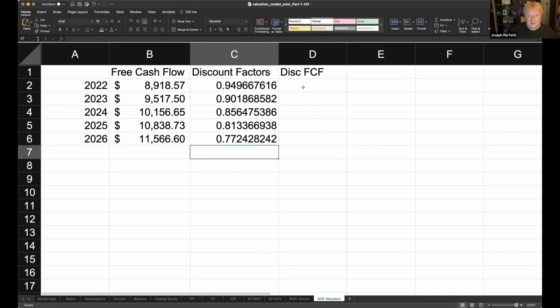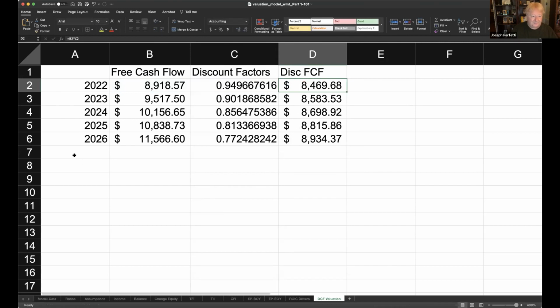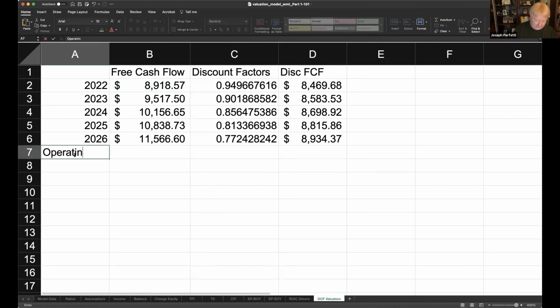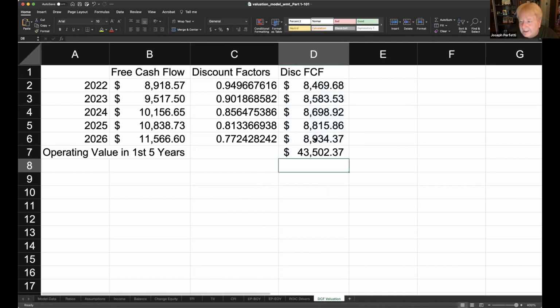5th power. So that our discounted free cash flow is the free cash flow times the discount factor. And that would be the present value, 84, 69, 68. Copy that formula down. This is again, cell D2 is just B2 times C2. Okay. So if I were to sum the operating value in the first 5 years, it is the sum of those discounted free cash flows. So what we're saying is in the first 5 years, Walmart's worth about $43.5 billion, right? Running their stores from operations. That's the operating free cash flow value for the first 5 years.